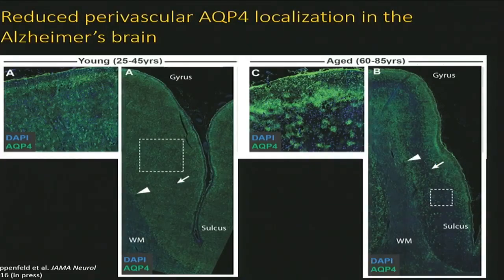And so we did a study looking at aquaporin-4 expression and localization across age and in people with Alzheimer's and without. One of the things that we see is that aquaporin-4, which organizes water movement through the glymphatic pathway, shows marked differences in its expression and localization when we look at the young brain, this is the gyrus of the human frontal cortex, versus even the cognitively intact aged brain. You see very striking macroscopic changes in the expression pattern of this protein.